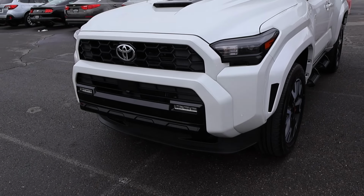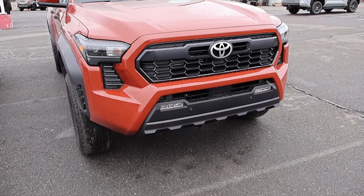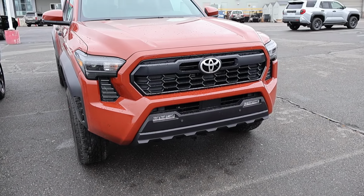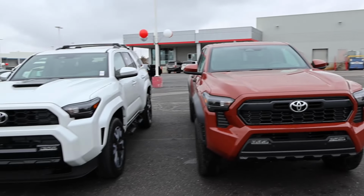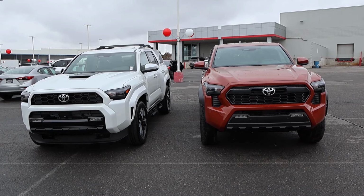And like I said, the 4Runners all come with air dams, whereas the Tacomas, some packages like this Tier D Off-Road do not. And then you'll notice in the Tier D Off-Road, you have less painted stuff. But if you get a 4Runner SR5 that's there in the background, you can see that a lot of stuff is unpainted just like the Tacoma. But yeah, pretty much the same front end with a few differences.